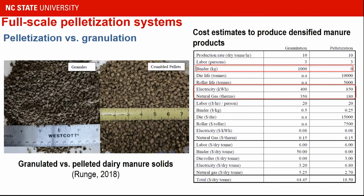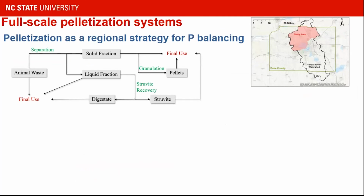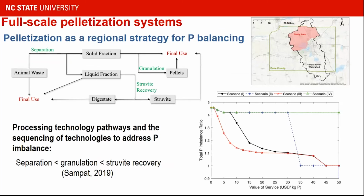I'm sprinting through because of the time, but I really wanted to share with you a lot of the work we've been putting together. Finally, and your key speaker today, Dr. Zavala, that's some of the work where we've taken granulation and put it into that big framework. If we're trying to shift the balance of phosphorus in the right direction, where does granulation as a technology fall? We found that it always comes after separation, and that it becomes more promising than, say, struvite from a cost per unit phosphorus.